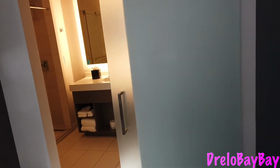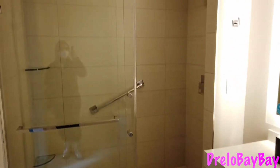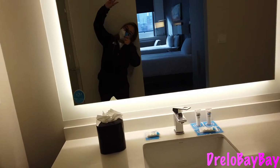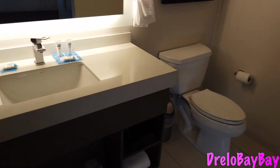Let me give you a bathroom tour first. So there's nothing really too crazy about this bathroom. It just has your shower, as you can see, and it's a rainwater shower. And next to your shower, you got your huge, beautiful vanity mirror. And hello, that's me. Hey, y'all. You got your sink as well as your toilet.